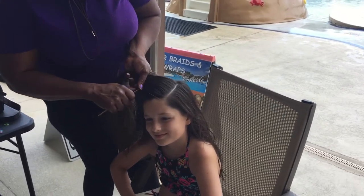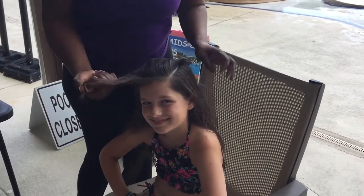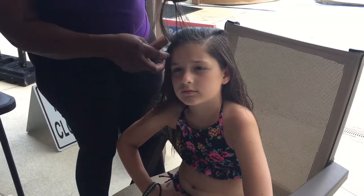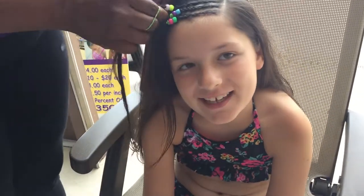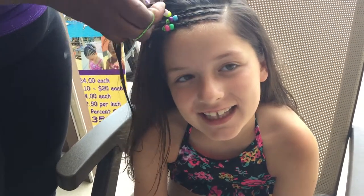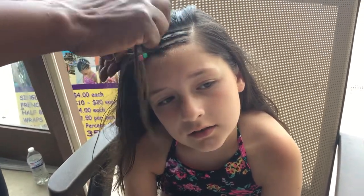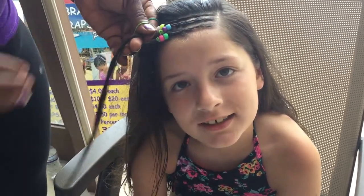Mady decided to get braids put in her hair also. All my hair's on my face. Hair's on your face? Yeah. Looking good. I just got some braids in my hair and I really like it. How long is it supposed to last, Mady? 3 to 4 weeks. Oh, sweet.